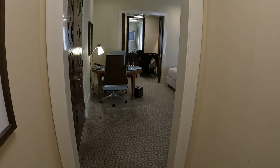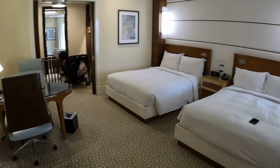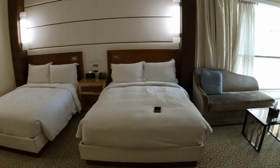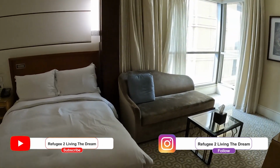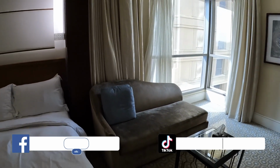All right, so this is a standard room. We're on the 9th floor. 921 is our room number. It's a very, very spacious room. Two queen beds. The sofa does open up into a bed, which I did not know. If I knew, I would have done a king bed. So that is a really neat feature.